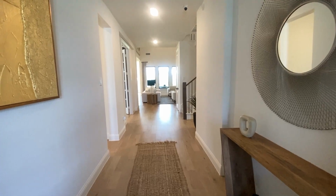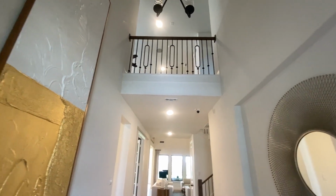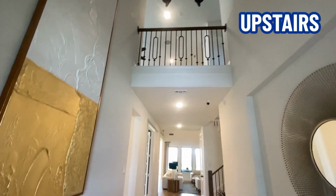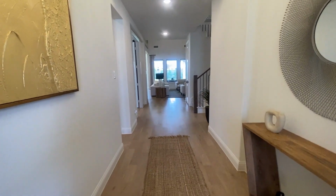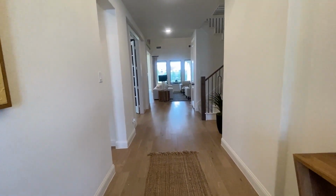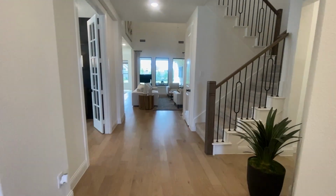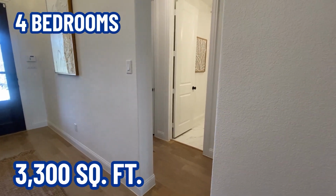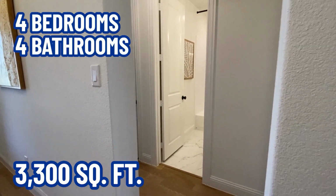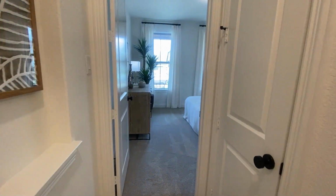Okay, so now we are here in the foyer. This is a two-story home, so as you walk in, you're going to see the upstairs right here. What I do like about this is the stairs don't hit you as soon as you walk in the front door. They are here off to the side. This home is about 3,300 square feet. It is a 4-bedroom, 4-bathroom home. It is around $584,000 would be where this home would start.